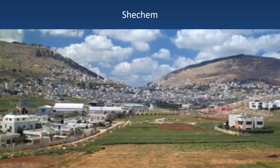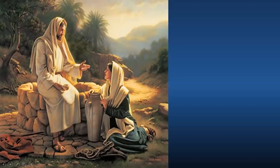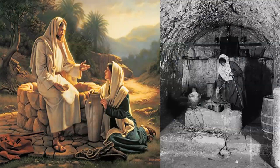But generally, the well right here is the number one tourist attraction for Shechem. Modern city's name is Nablus. So this is the woman at the well. And we will be stopping there briefly. That well is what it looked like turn of the century. And that is a Byzantine church that's been built on top of it that they since completely removed most of it.